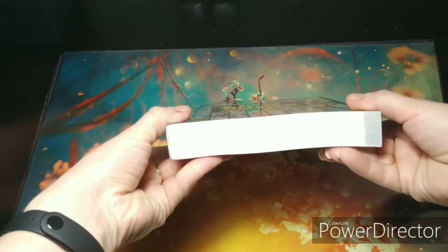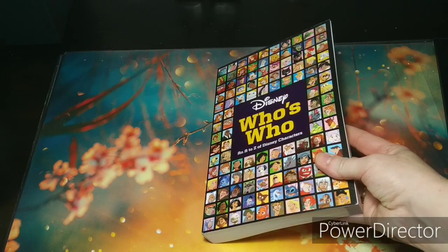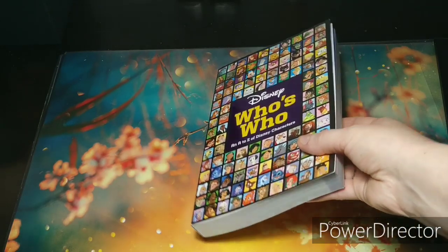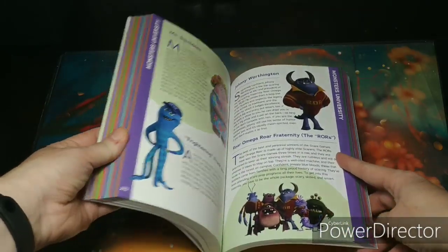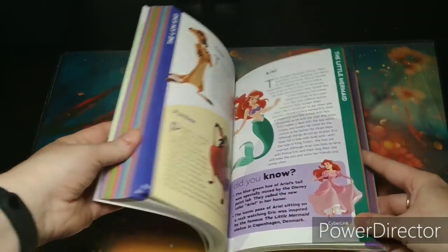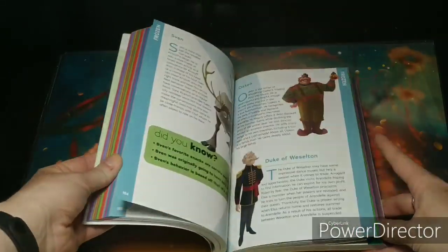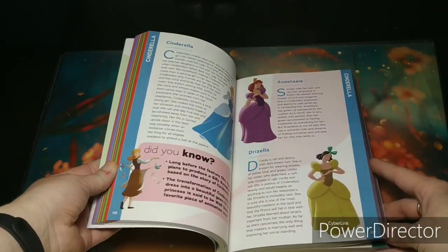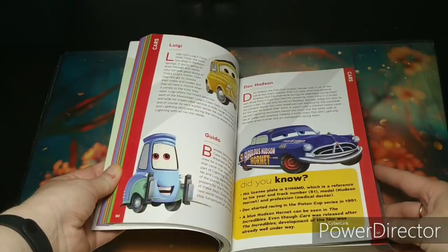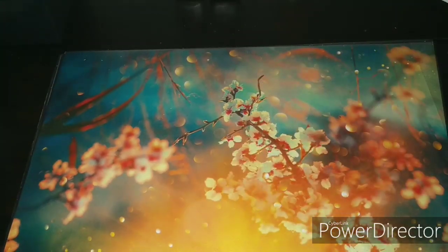So it's a very big book, and it was almost 10 euros, but I think that's quite cheap for such a Bible with super much information, or such a lot of information. So I really, really, really love it. So yeah, that was this one.